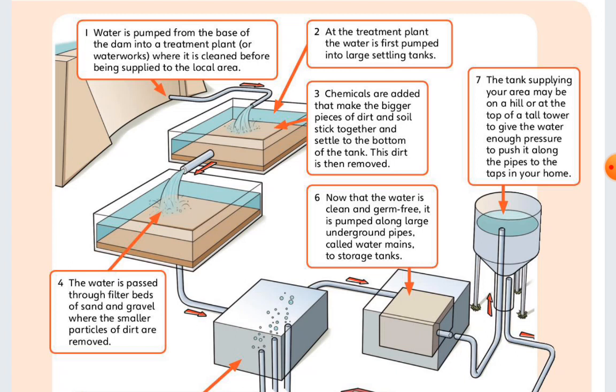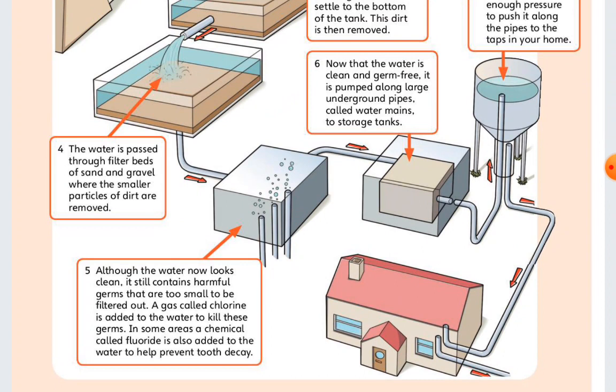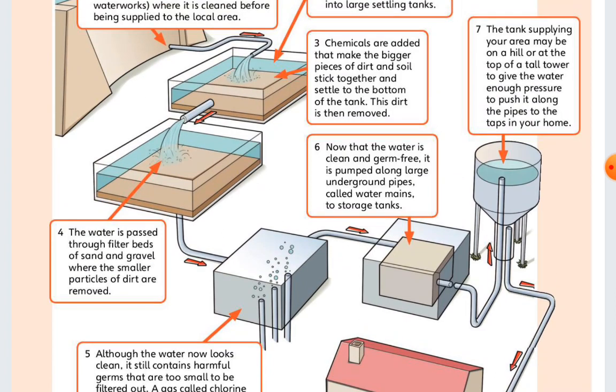4. The water is passed through filter beds of sand and gravel where the smaller particles of dirt are removed. 5. Although the water now looks clean, it still contains harmful germs that are too small to be filtered out. A gas called chlorine is added to the water to kill these germs. In some areas, a chemical called fluoride is also added to the water to help prevent tooth decay.